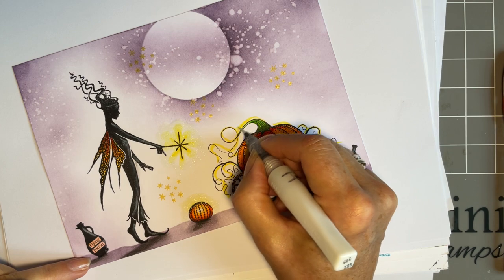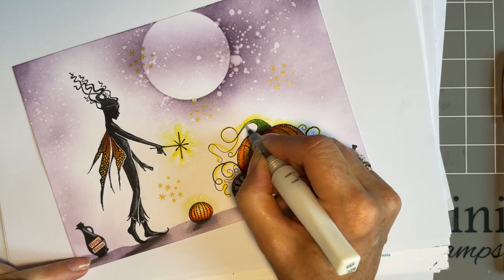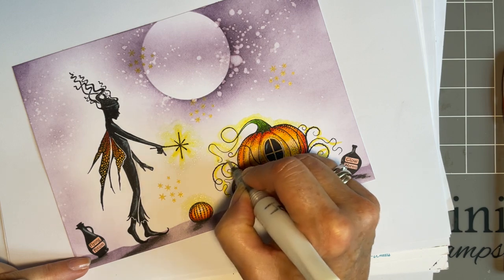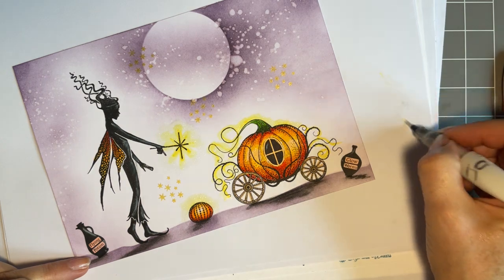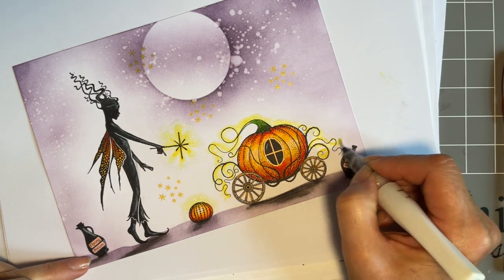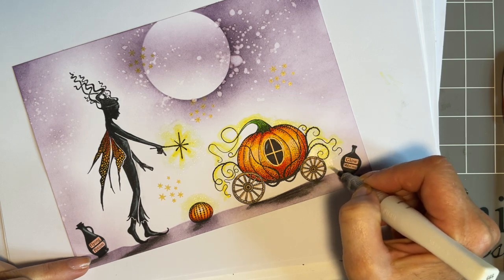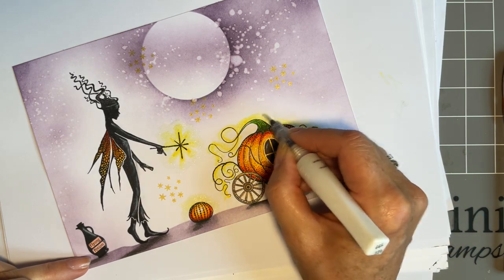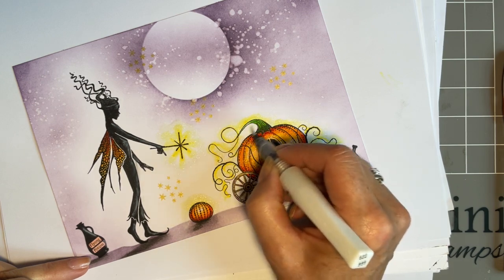And because it blends away to nothing, the nib of my Wink of Stella will be fine. But if I wanted, I could just pop it on a piece of paper and blend off, look, and it disappears. So it's a way of blending the colour out, but also adding the sparkle. And as I say, it doesn't damage your Wink of Stella at all.